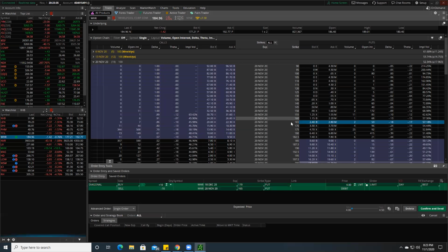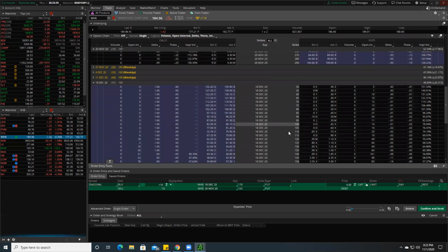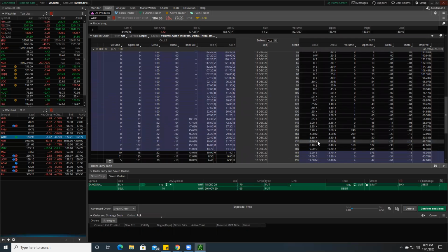We will still own our 170s, which will probably maintain their value because now the stock has gone down roughly from here it'll go down $20, but the stock will go down quite a bit. Okay, so these will be going up in value. Okay, and these could possibly expire worthless.